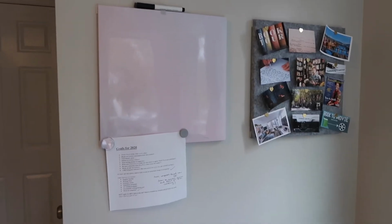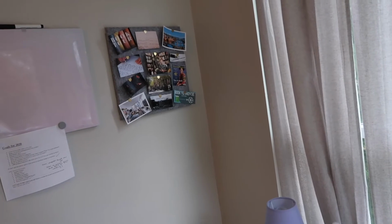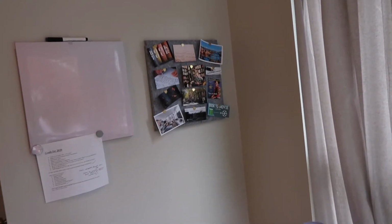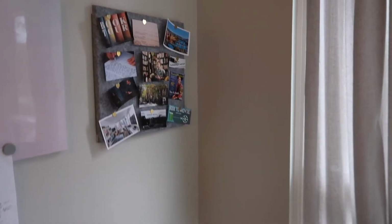I like that being right here just because while I'm working, I can look over to the side and it's just like a nice reminder. It really keeps me grounded and just reminds me what I'm working so hard for and why I can't give up. So that's why that's right there.